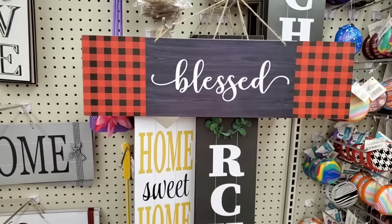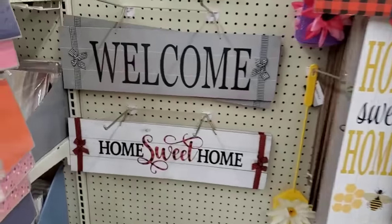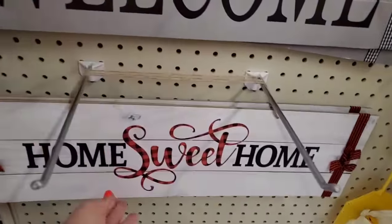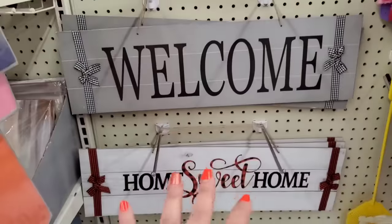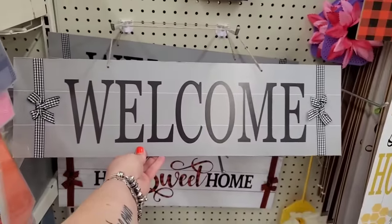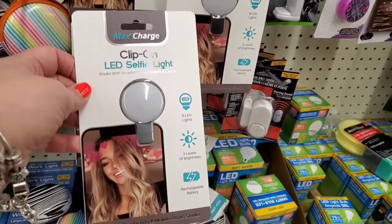buffalo check. It is $1.25, and it's in the section where they had their bumblebee themed signs, but I don't think we saw this one either. This one says home sweet home with the red and black buffalo check, sort of Christmassy but sort of not Christmassy. And then they have this welcome one, which I think is really pretty for any time. It's really, really nice.